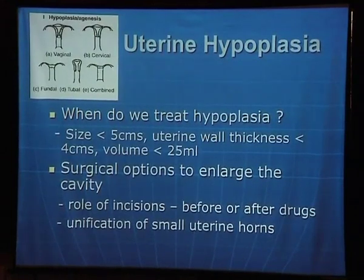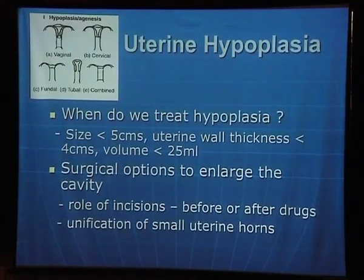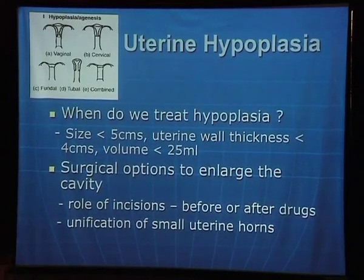Finally, we go into uterine hypoplasia. If you have a small uterus, many years ago we would go in hysteroscopically, make incisions to try make the cavity larger. But if the volume of the uterus is above 22 ml or above 25 ml, please leave the uterus alone, because you're definitely going to do more harm.